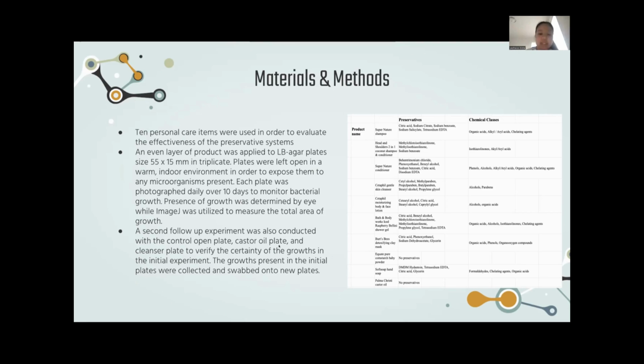And so I only did the second follow-up experiment with the one open control plate, one castor oil plate, and one cleanser plate because I had to verify the certainty of the growths from those plates from the initial experiment.